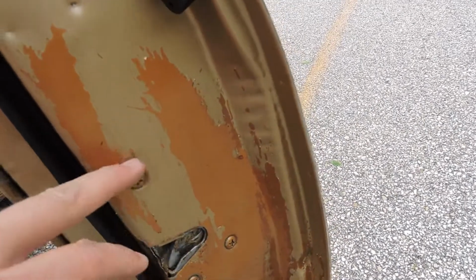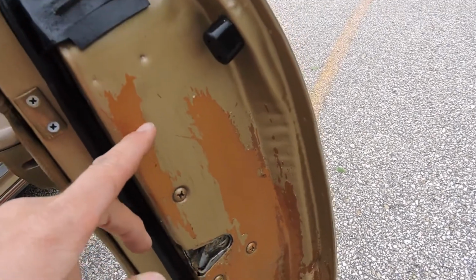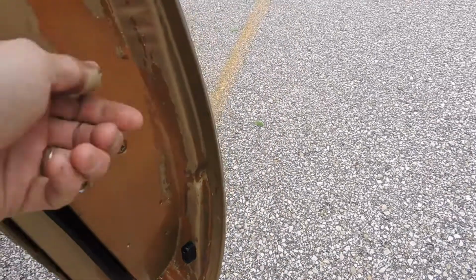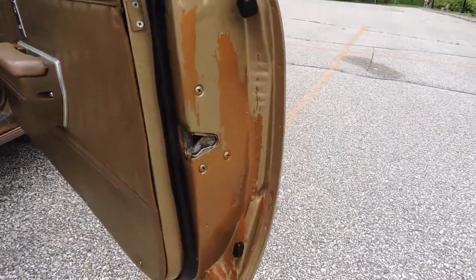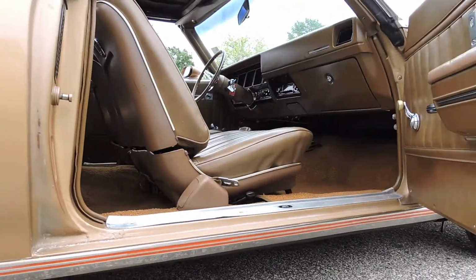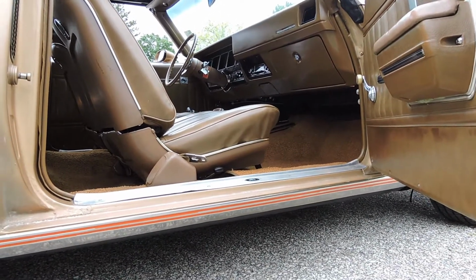You can see here on the repaint, the car looks like from the factory paint was darker gold. They did this little lighter color, and they just did a really poor prep job on this door paint. Our guys could really scrape it off, and that's what we did. We scraped a little bit of it off to show you. But absolutely no rust in these doors. And if you look at the floor pan pictures, the floors, frame, and trunk all are super solid.